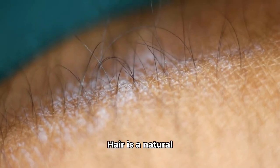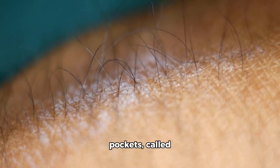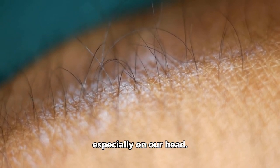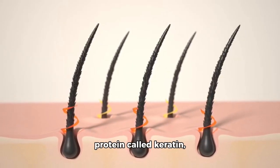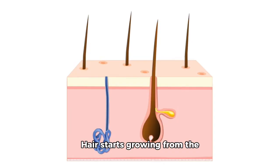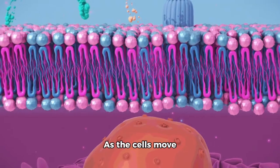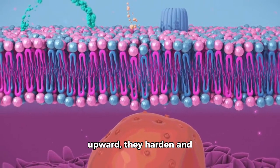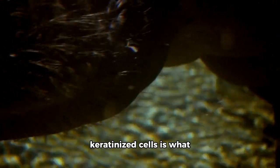Hair is a natural thread-like structure that grows from tiny pockets, called follicles, in our skin, especially on our head. It's made up mostly of a protein called keratin, which is also found in nails and animal horns. Hair starts growing from the root inside the follicle, where cells multiply and push up through the skin. As the cells move upward, they harden and die, forming a strand. This dead strand of keratinized cells is what we see and call hair.